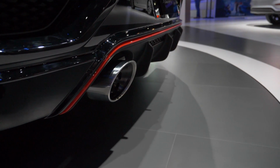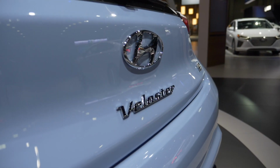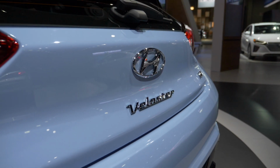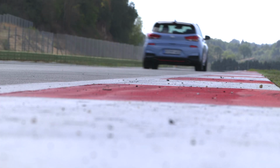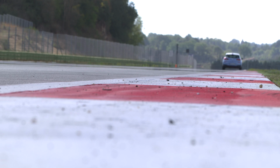Now, with the release of the 2019 Veloster N, I've switched gears. I am no longer a fan of the Veloster line, and I'll gladly welcome an Elantra GT N in the United States with open arms if Hyundai offers it up.